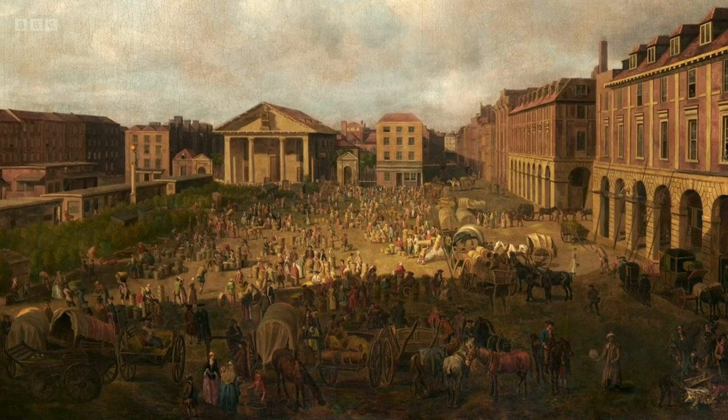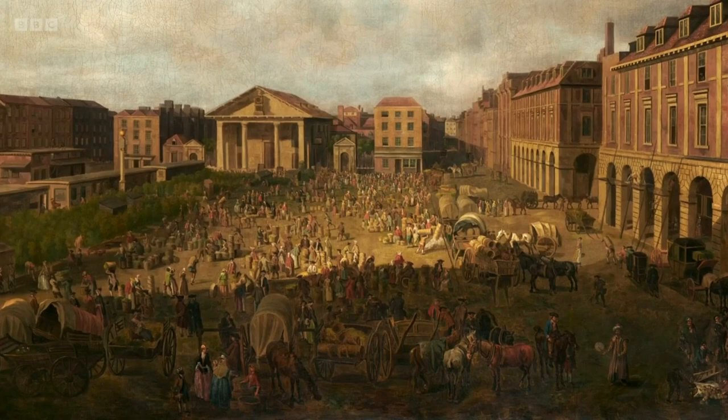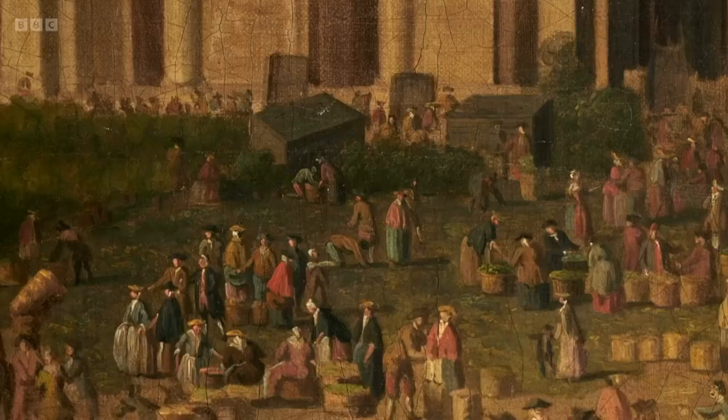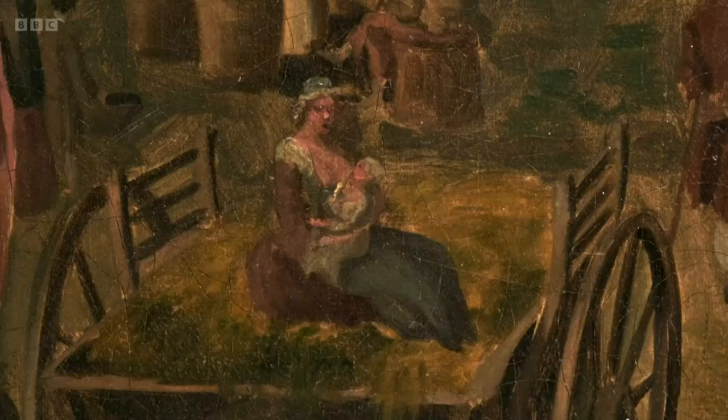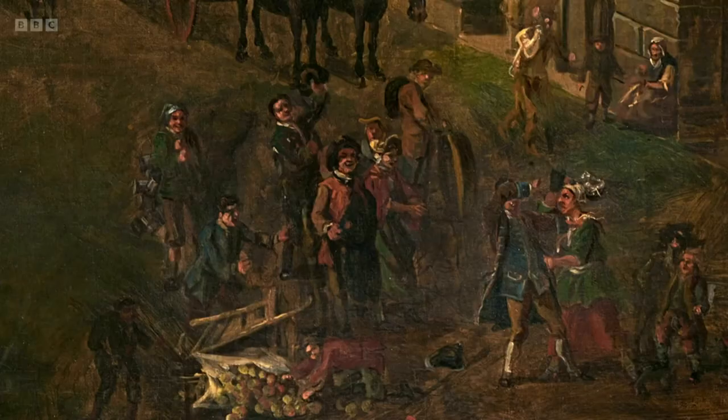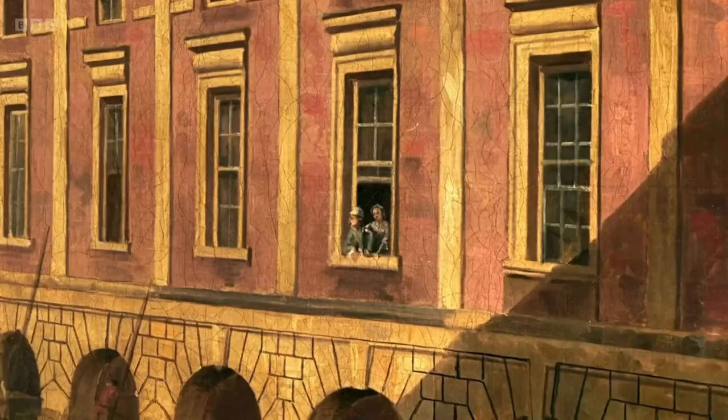Samuel Scott captures the people of this space in intricate and fascinating detail. Moll King's coffee house is in front of the church. In a hay cart, a mother feeds her baby. There are people from the further reaches of the empire. A brawl breaks out, watched by two women leaning out of a window.